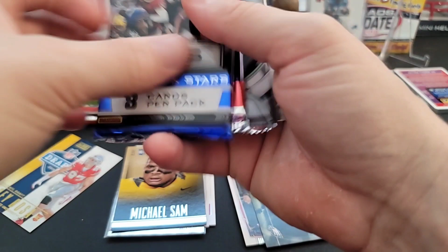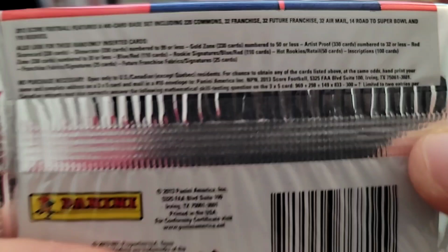2013. Oh, we got quite a few 2013s. Let's do score first because it's not as great. Oops. We'll just do it like that. So we'll do score first. Score 2013. Rookie signatures, it says on the back here. There's the checklist there. You can see there is autographs. You can find Hot Rookies.